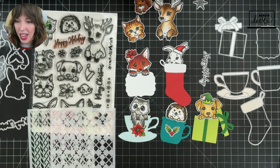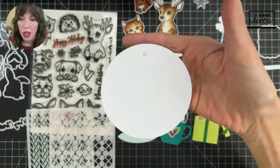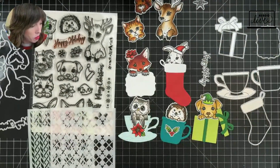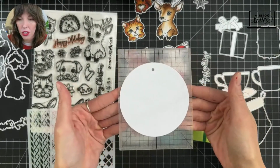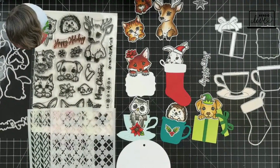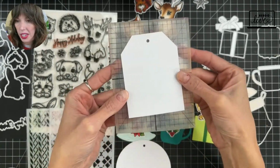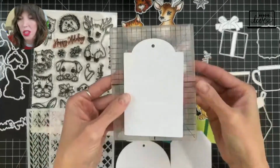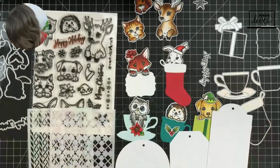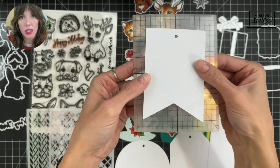There's 4 different styles again, and 28 in total. So you're going to have 7 of each style. You have a big circle, and they are big. Remember, they are large. Just fit onto that A2 panel. So we have a circle, a kind of rectangular one, this one here with a domed top, and the last is this kind of pennant style one.